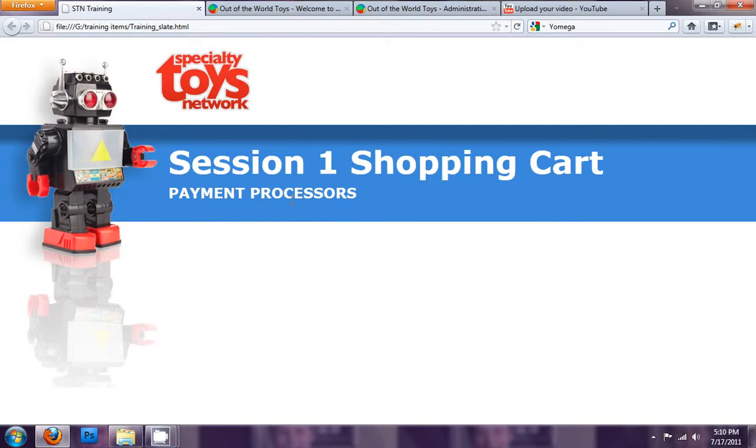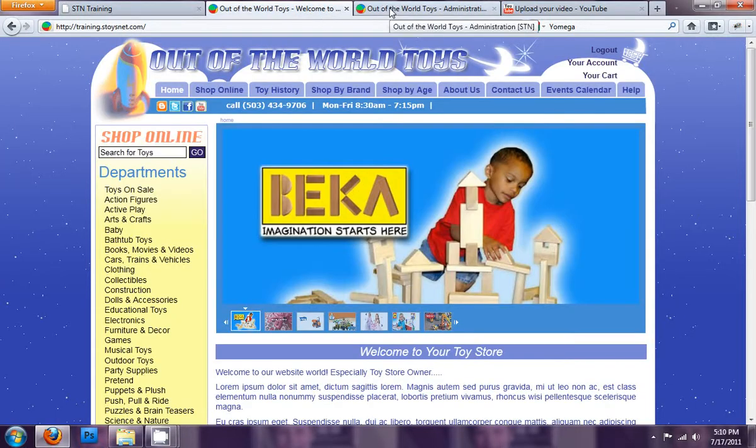Payment processors, when I say payment processors, I'm speaking of basically the options that you give your customers to pay for their products or checkout in their shopping cart. Let's go ahead and take a look at those right now from the back end.